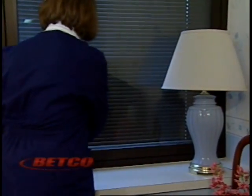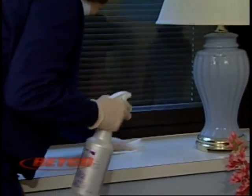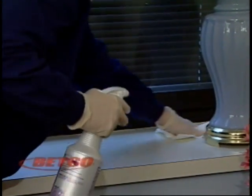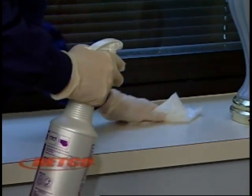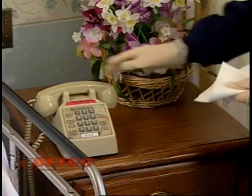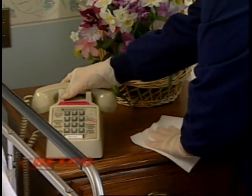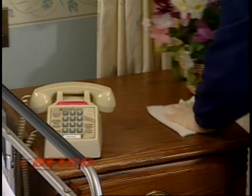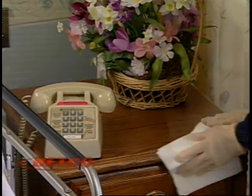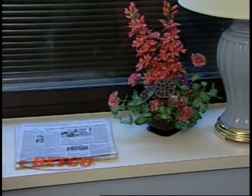Damp wipe the outside of all furniture, except the patient's bed. Use a disinfectant on all hard, non-porous surfaces, such as window ledges and counters. Use a neutral cleaner on porous surfaces. Do not open drawers or disturb the patient's belongings. Where it is necessary to move newspapers, magazines, flowers, or other articles in order to clean, be sure to handle them with care and return them to their original location. Never discard the patient's personal belongings.